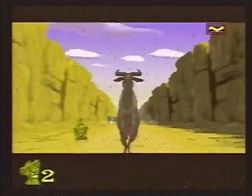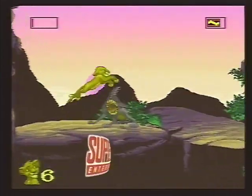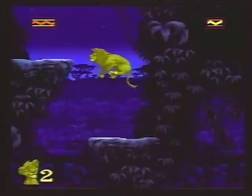On the heels of the box office smash, it's The Lion King for your Super NES. You are Simba the Lion attempting to save Pride Rock from the hyenas and your evil Uncle Scar. Can you conquer the same amazing scenes from the film? There's only one way to find out.